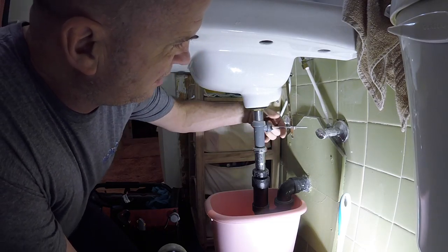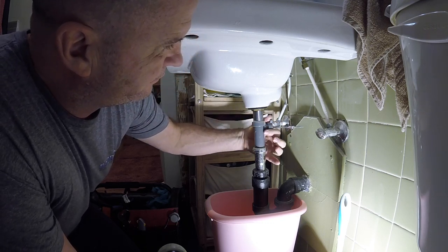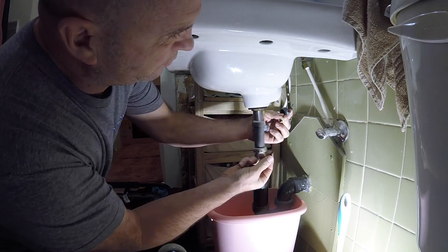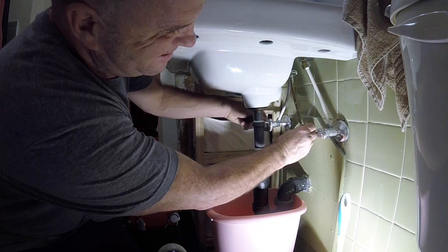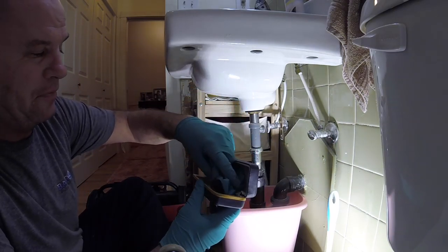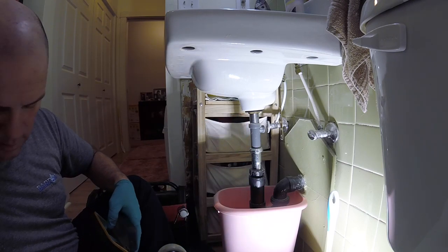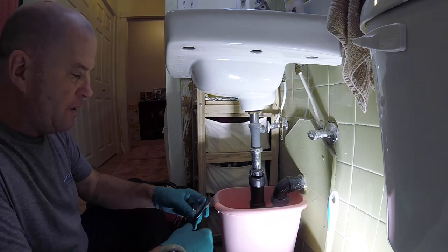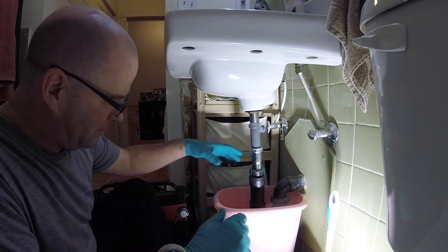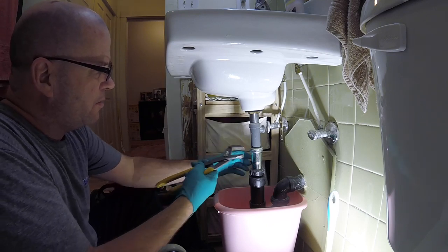Here's the plan. We're going to go ahead and replace this pop-up assembly. As you see, it's a cheesy one, and it's all rusted out. Boom, done. More gloves. Oh Lord, not already. Okay. All right. There it comes.